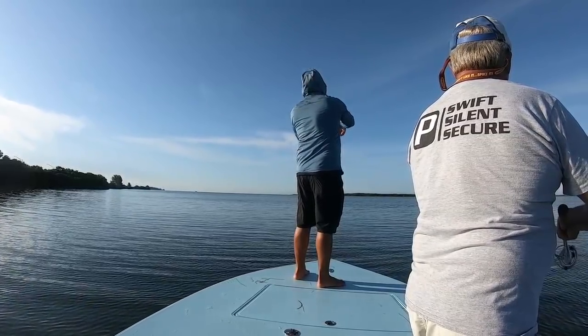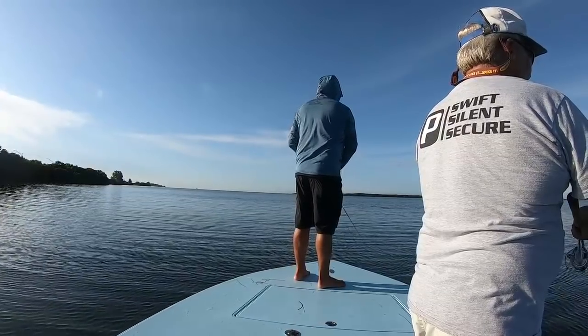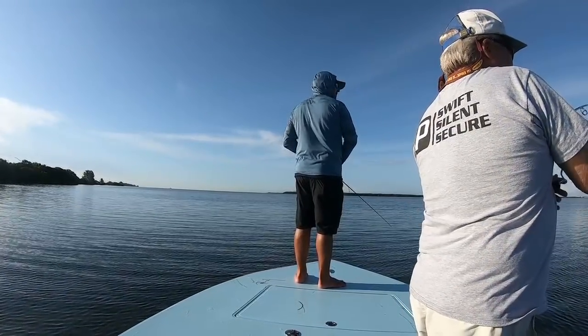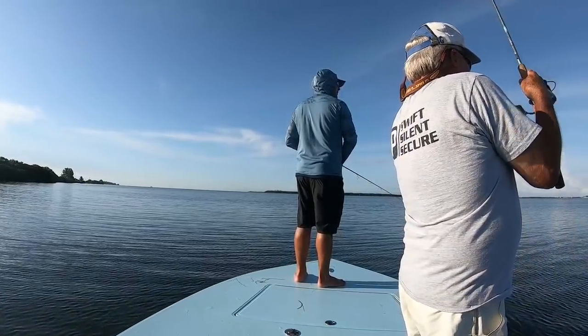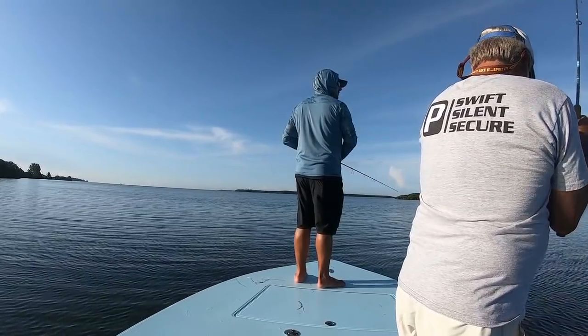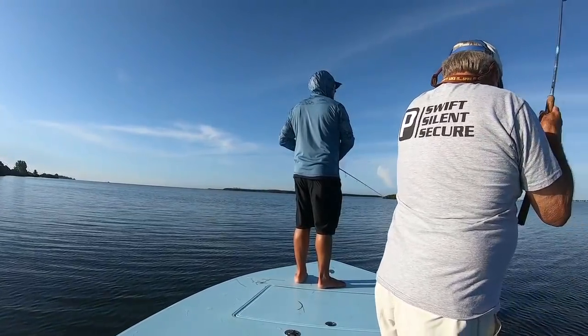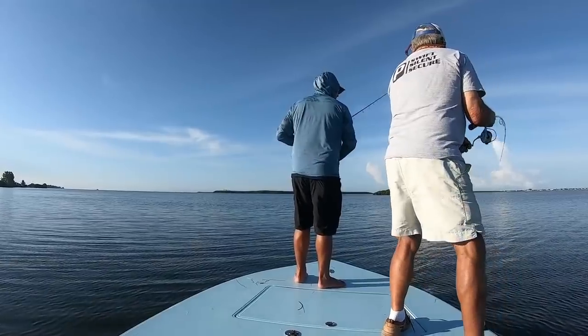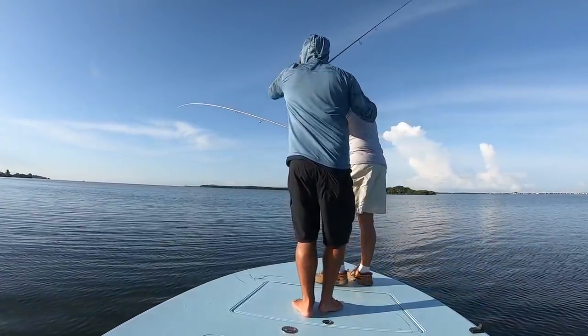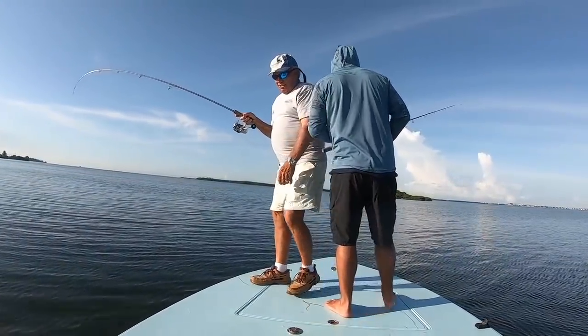I can't see it right now, but I'm assuming it's about 4 or 5 feet deep here. It'll get shallow as I move toward that key, but there we go, a little nicer fish. Come on, don't be a jack, be something good. Looks like a jack. Hit like a jack, ran like a jack. Doing everything like a jack. Oh, shit.